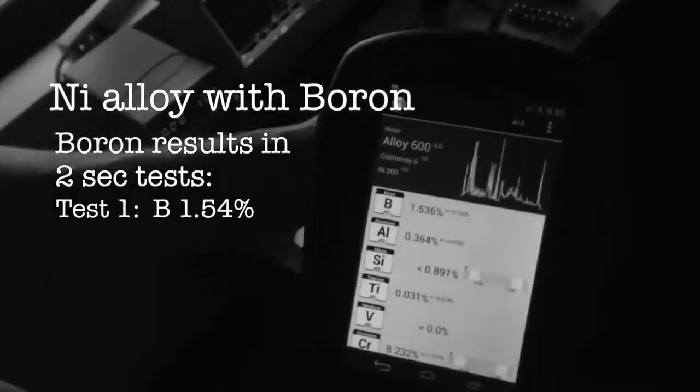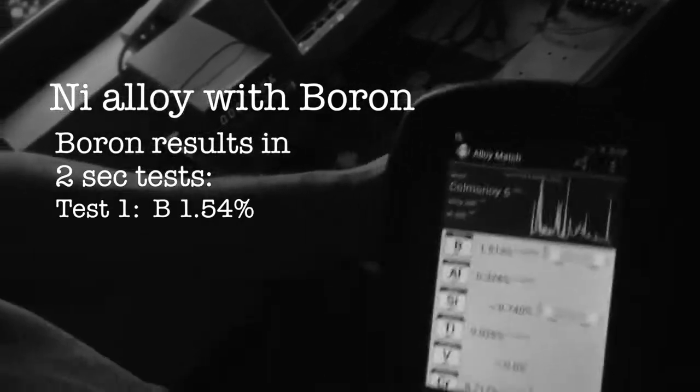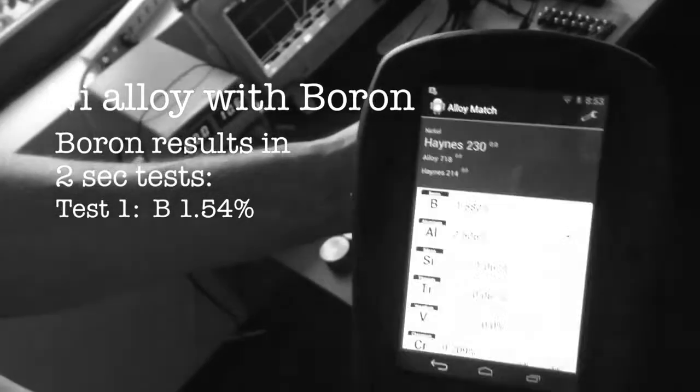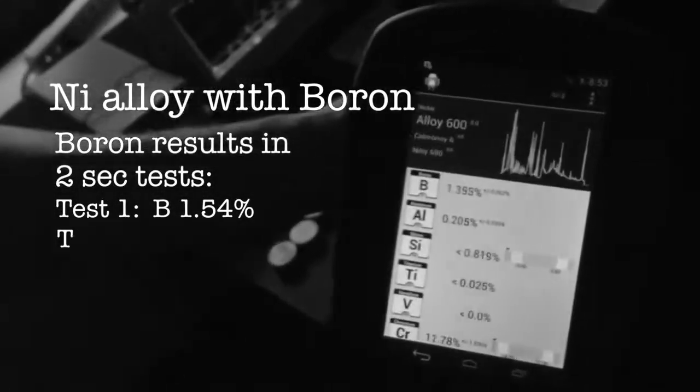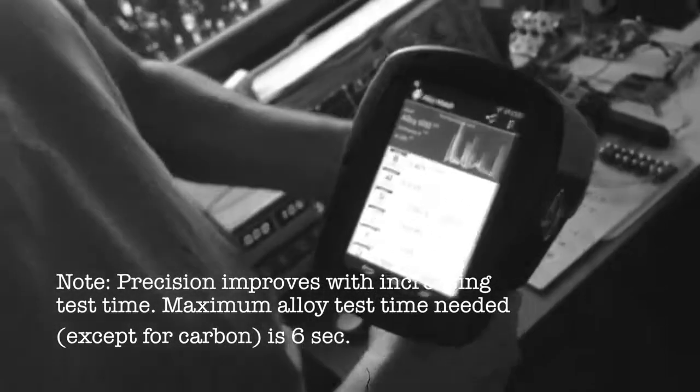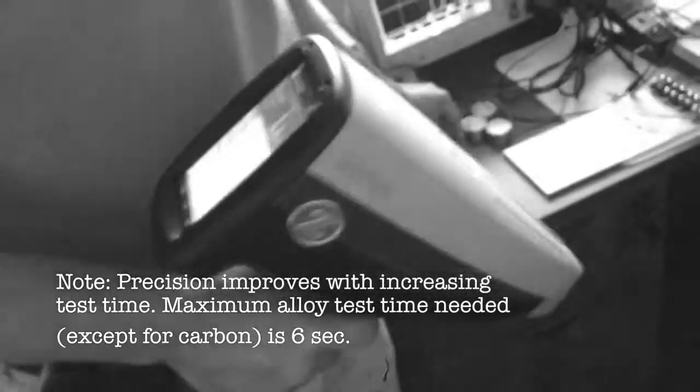about 1.5% boron. So we've had a lot of people asking about doing boron, especially in nickel alloys. You see, we get a good chemistry on that one, about 1.5, 1.3, 1.4%. So unlike handheld XRF, you can get a good boron chemistry, a lot of other light elements, lithium, carbon, beryllium, quite quickly. So moving on.